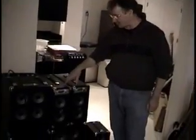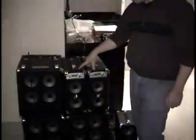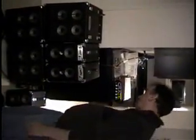And then there's 2 conventional, regular briefcase amplifiers here. These are actually prototypes that we built, and I decided to keep them because they're the very first ones that ever were built. This is my latest thing.